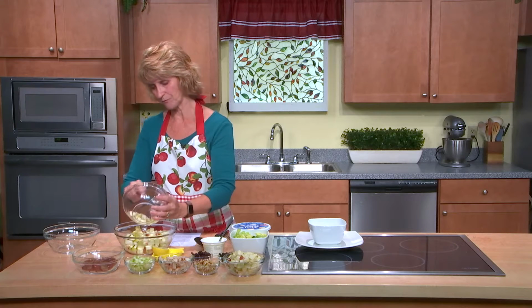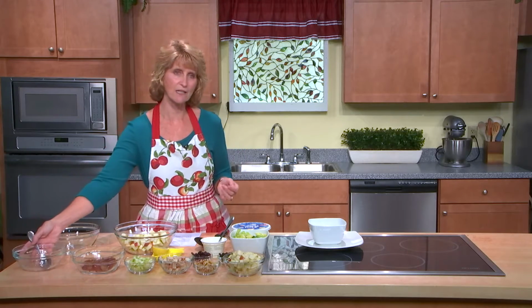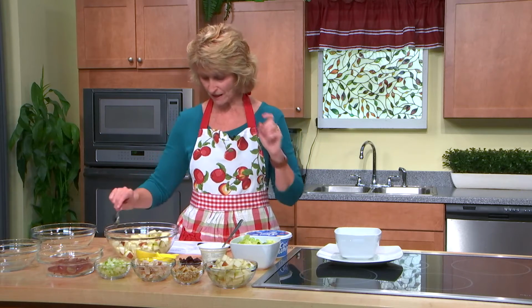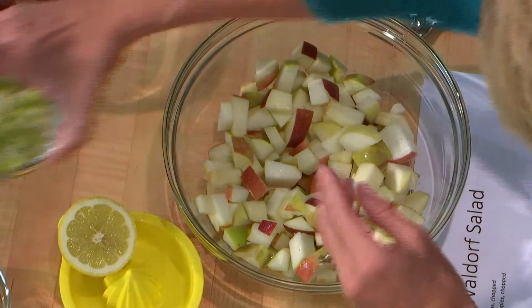These are 2 Cortland apples and 2 McCowan apples. Now a lot of times people use Granny Smith and Red Delicious. What you want to do is use a sweeter apple and then a more tart apple, so that you have that mixture of tastes inside your salad. So I've already done the lemons on there, and now I'm going to add some celery.